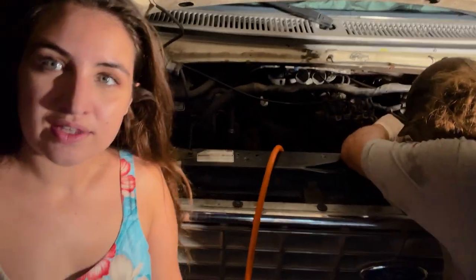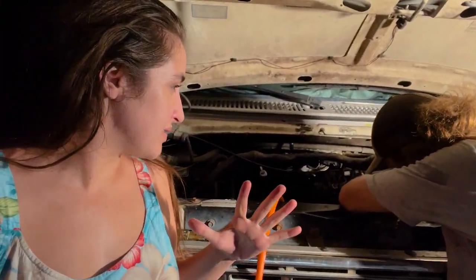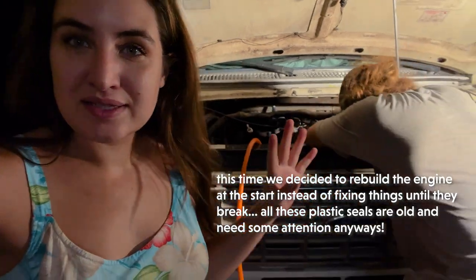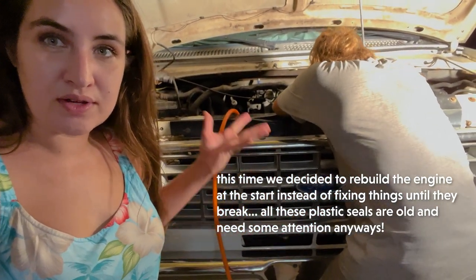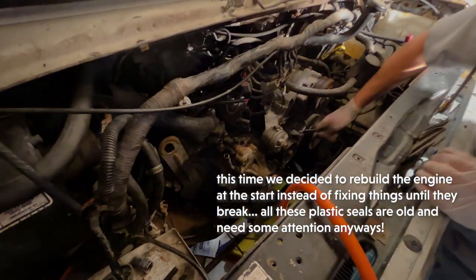We're trying to do everything really systematic this time. With the van, we didn't end up doing things the right way. We did things as they went. So this time when we're doing everything from scratch, we'll do it in the right order. Nice and empty right now.